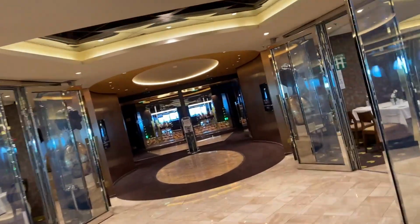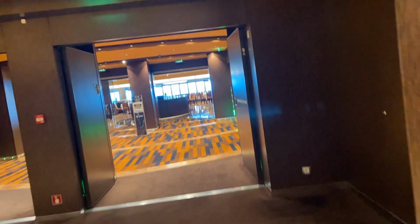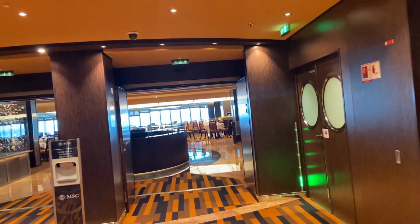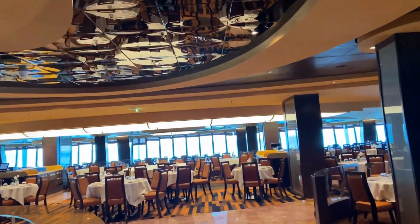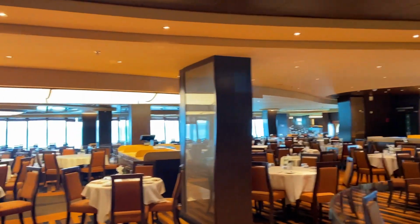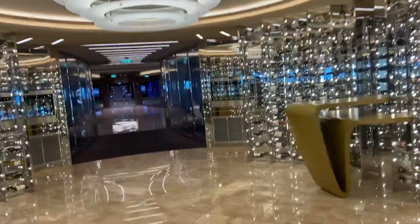Oh, just sit in the main hall. Wow. I wonder if I can go in. Wow. I see it's called Panorama for a reason. Look at that view. I believe this is the back of the ship. I won't go too far because I know they're gonna start getting ready for dinner. Gonna do a quick circle. Wow. Okay. And we're heading out. Where to next?